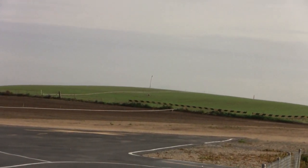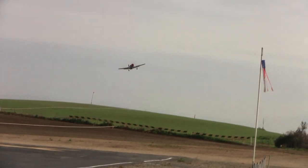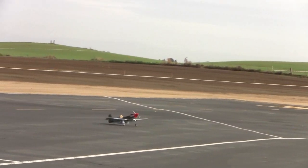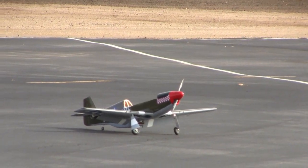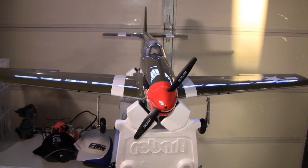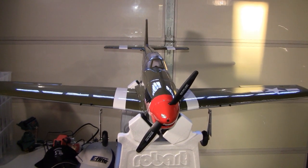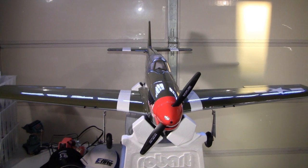Flying a little fast. Oh no, look at the gear going out. All right, well here's the aftermath of that bad landing. Definitely had dumb thumbs on that landing.